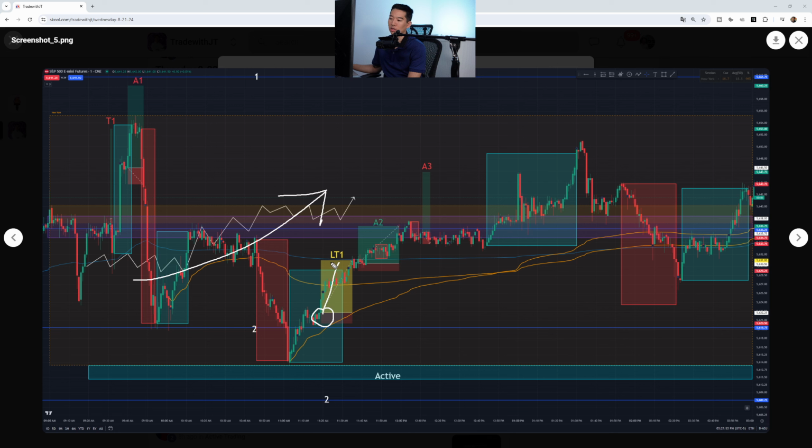Signal, $100 adjustment, $500. Second one, $100, $500 adjustment. And the third one you see here, with $100 adjustment, $500 adjustment, did not work that much. The reason why this one worked, and why this one worked, and why this one did not work, is because this is the biggest structure high.